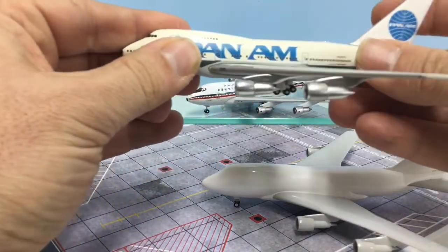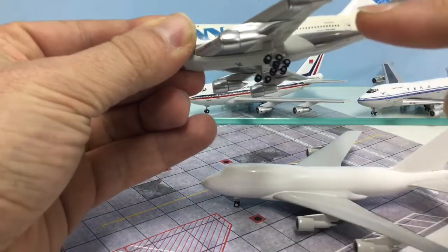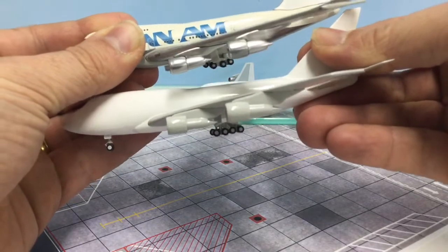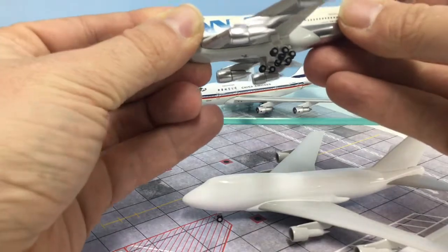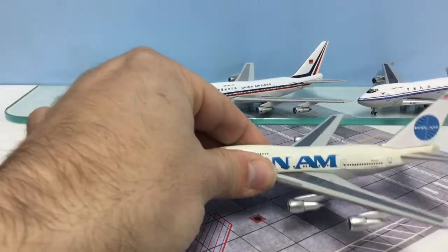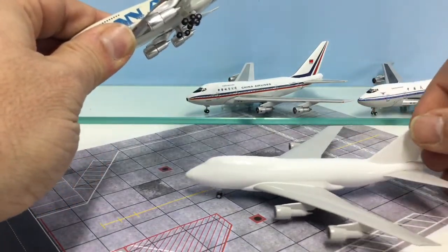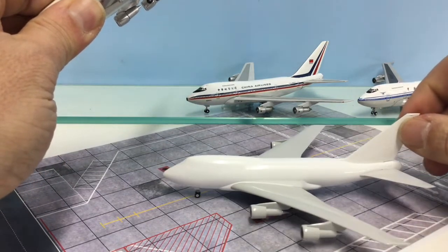Other aspects of this mold which are not great are the engine pylons, which are completely the wrong shape here on the outboard section. You can see on the NG that they should be curving and a different shape, but here on the Herpa they just completely ignored that, and both of the pylons are the same, and this one actually hangs the engines too low. When you actually put this on the ground, the engines are way too close to the surface. So that's one of the weaknesses of the Herpa mold in comparison to this new NG models mold, which you can see hangs the engines really beautifully a decent distance above the tarmac.